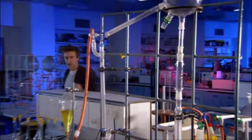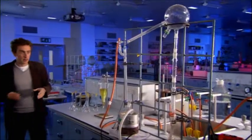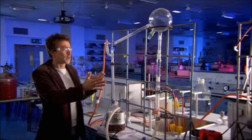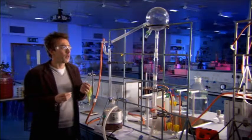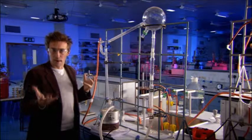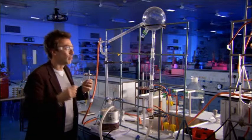So my quest to get to the bottom of all this starts with an experiment that took place in Chicago in 1952, and this is a reconstruction of it. It's the classic Stanley Miller Harold Urey experiment, and essentially what it is, is a closed system designed to replicate the conditions on Earth several billion years ago.